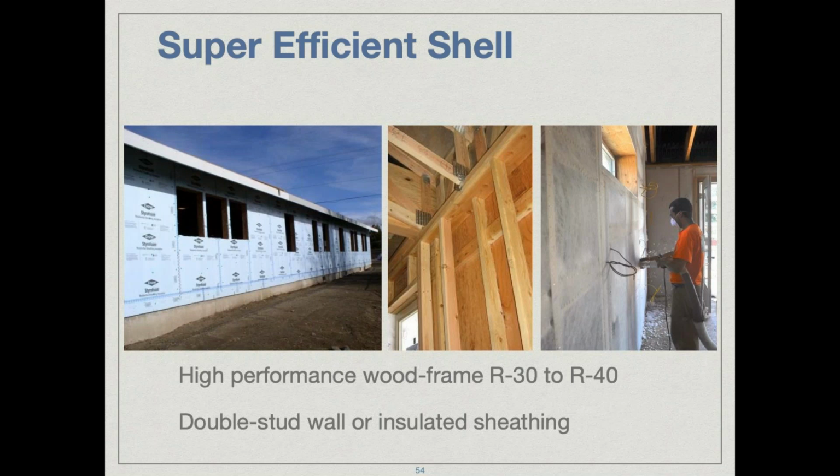I'm a big fan of blow-in insulation in wall cavities, dense pack insulation, because batts really don't fill the cavities and seal up quite as well. That's less of an issue if you're using insulating sheathing, but I think that's a good combination in most cases.